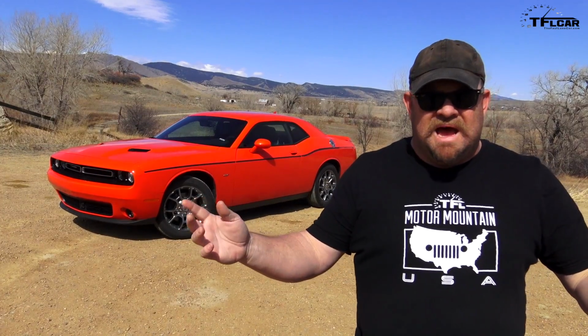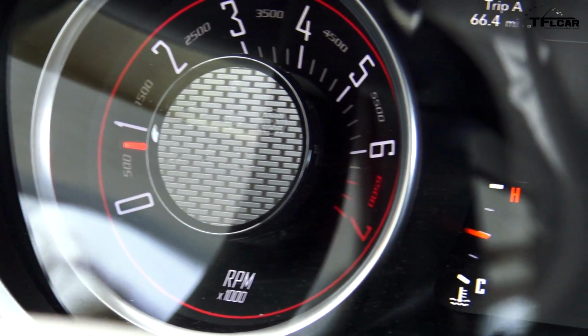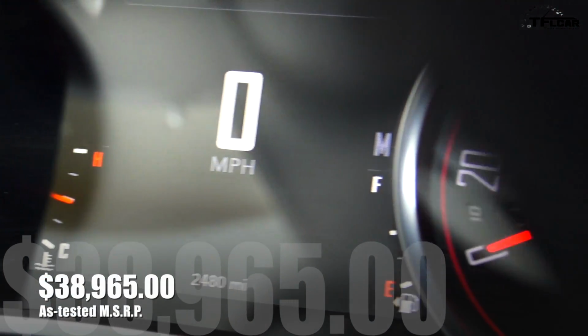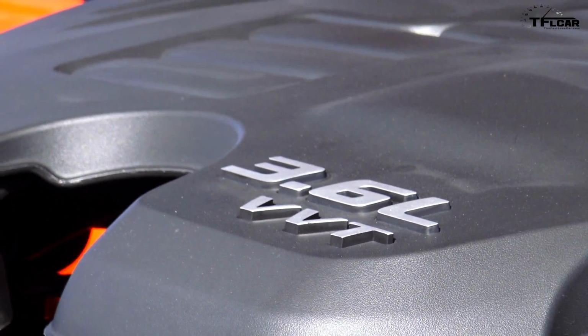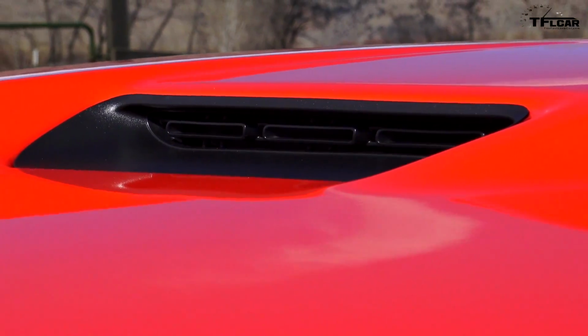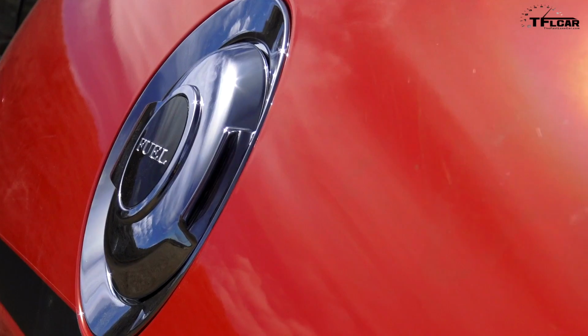All right, let's get to the bottom line. These start at around $34,000. This one, as equipped, comes out to around $39,000. That is a lot of money, but think about it this way. How many other vehicles out there with a V6 have all-wheel drive and all the kit that this vehicle has? Remember, it's a coupe. Now answer the question. Not that many.